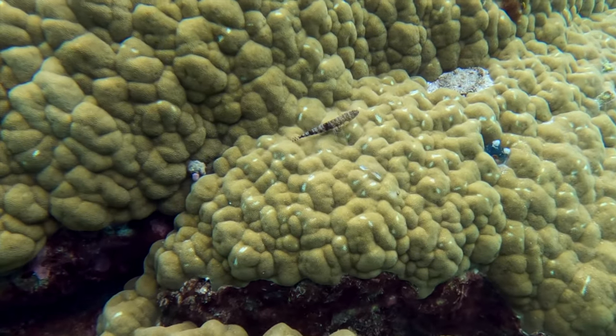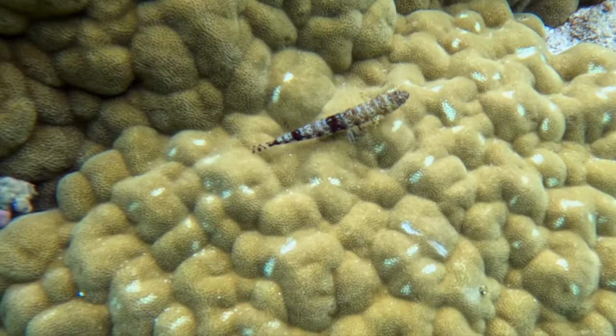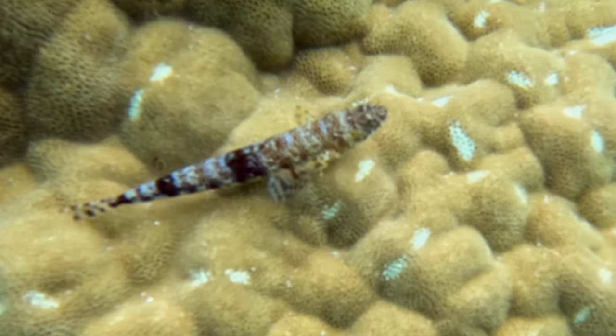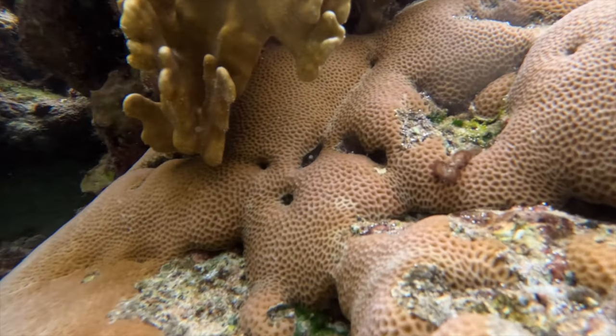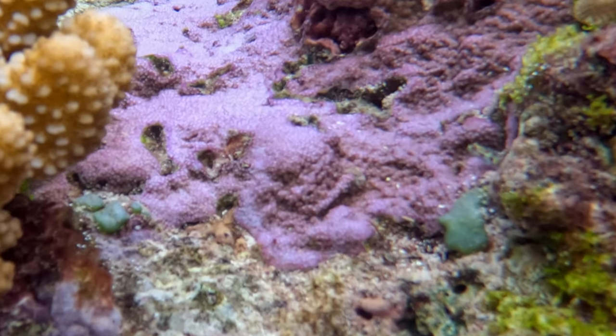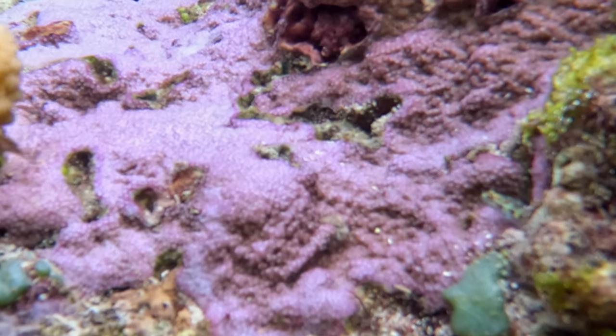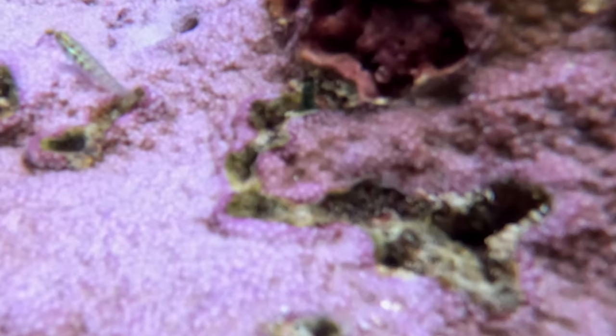Some of my favorite critters are the elusive LBJs, or little brown jobbies. This is a lizard fish, I think, a juvenile dusky wrasse, and a blenny, I think, peeking at me from her little cave. I didn't see this blurry LBJ until I was editing. I think it's a fish, but it kind of moves like a shrimp. You tell me. And look, I just found a second one.